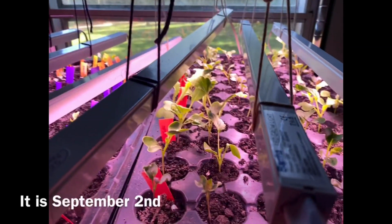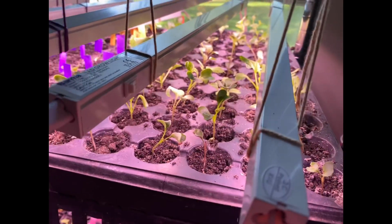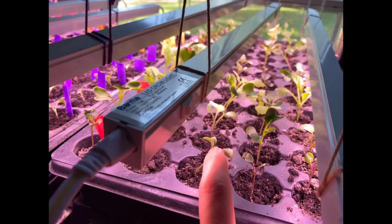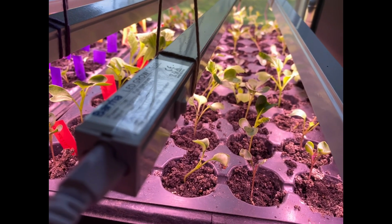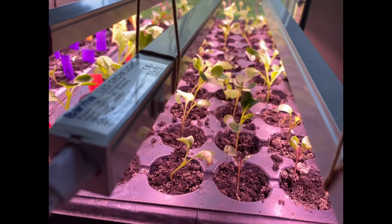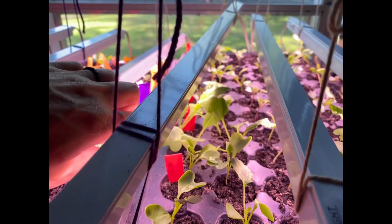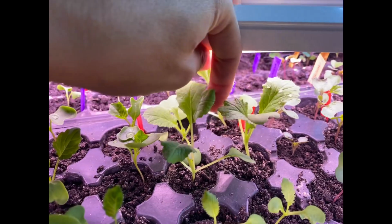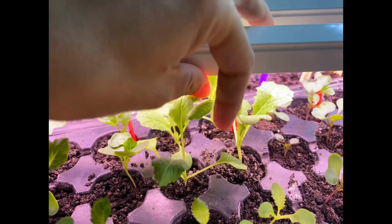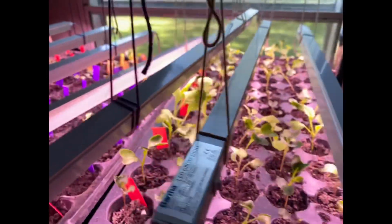So here's what I have growing. This tray was started on August 21st, and we've got cauliflower here in the front. And you can see they do still try to reach for the light. They're still a little laggy, but overall they're doing a lot better than what they were before adding the extra lights. Even these little Napa cabbages back here, let's see if you can see it, are doing really good. They've got a good thick stem. They're putting out their leaves. They'll be able to be transplanted soon.